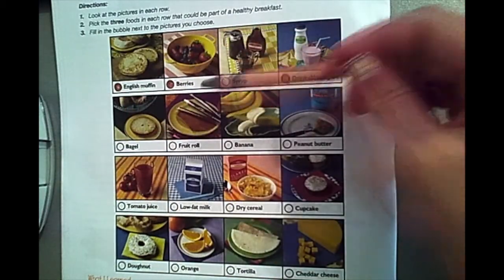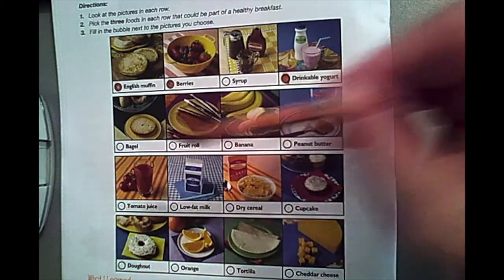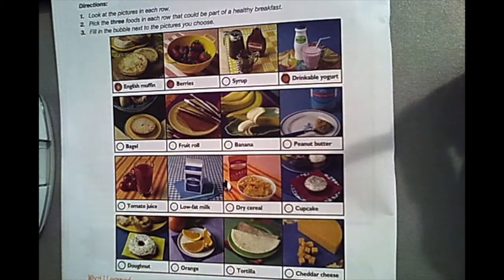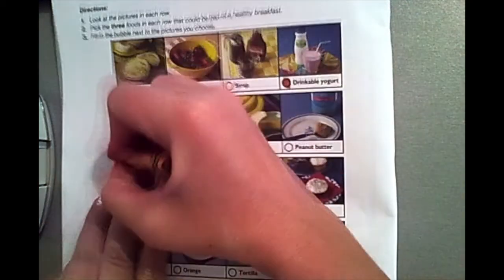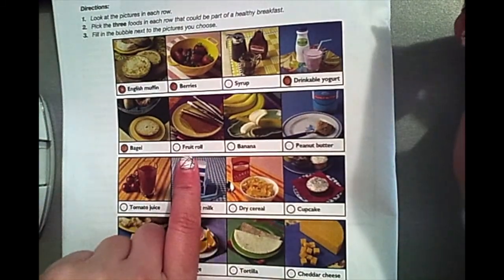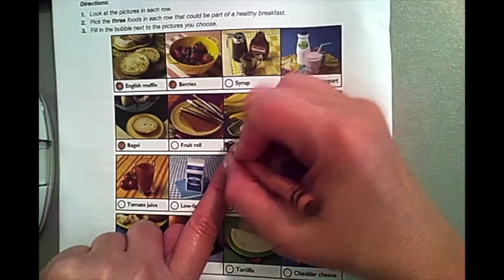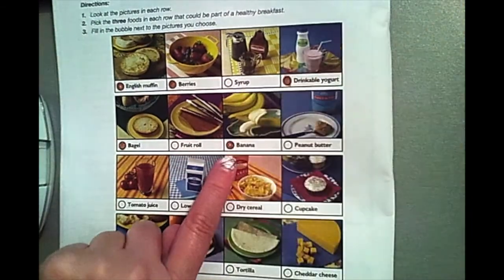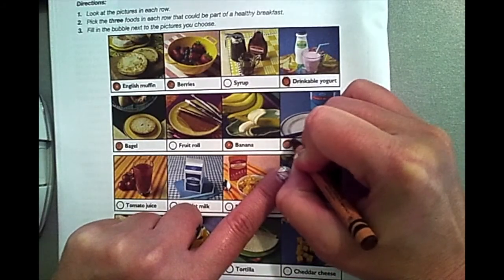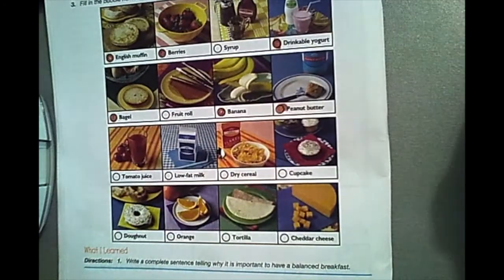Bagel, a fruit roll-up, banana, and peanut butter. So I really love to put peanut butter on a bagel. It's one of my favorites. So which one does not belong? So bagel's good. That's from the grain group. Your fruit roll-up, just because it has fruit in front of it, does not mean that it's healthy for you. There's a lot of sugar. So we're not going to do that. We're going to circle the banana and the peanut butter. Okay. And the third row.